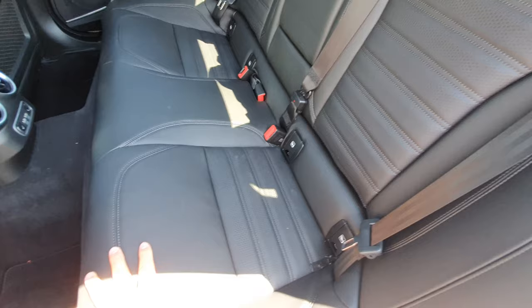Amazing seats, nice design. Even down here we have Isofix for kids on the other side as well. I want to go inside the car.